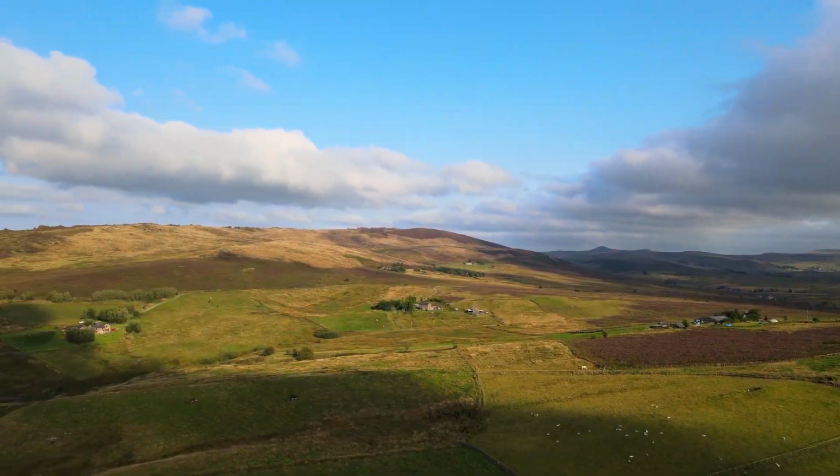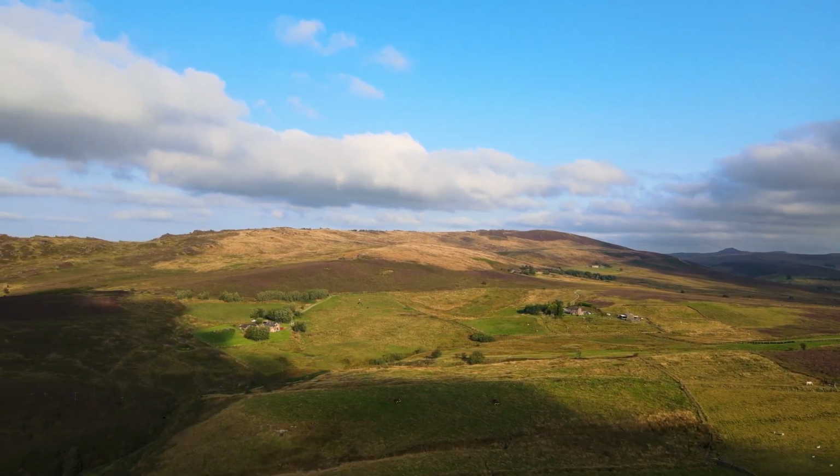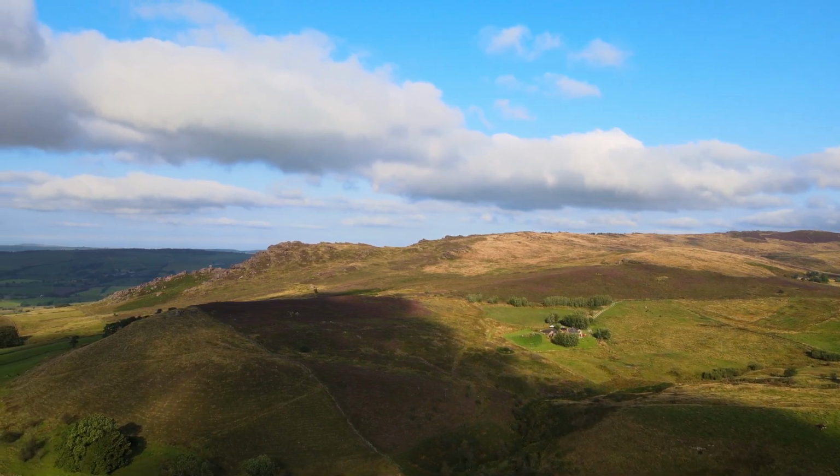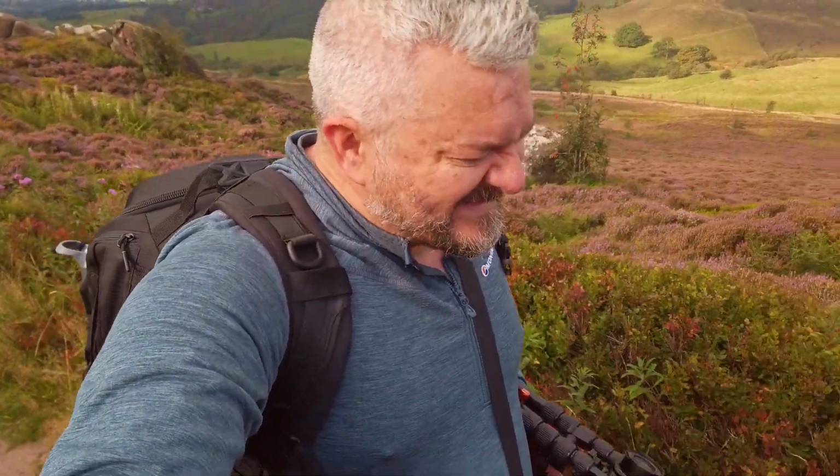Around me as well, and not just easy walks, I've got Shutlingsloe way in the distance there. That's one I've still yet to walk up. Don't think I'm quite fit enough, but I don't count that as an easy walk, even though I haven't done it, because I just see people looking tired who are fitter than me. So, you know, maybe won't do that one for this series of videos.